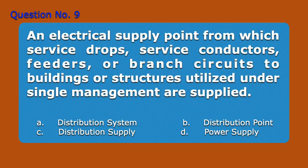Question number 9. An electrical supply point from which service drops, service conductors, feeders, or branch circuits to buildings or structures utilized under single management are supplied. A. Distribution system. B. Distribution point. C. Distribution supply. D. Power supply. Answer: B. Distribution point.